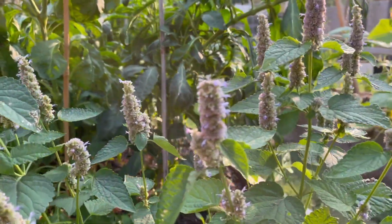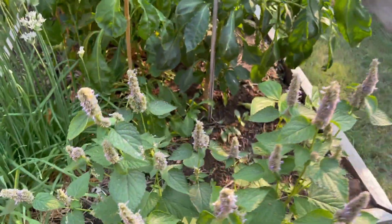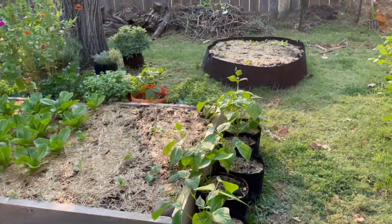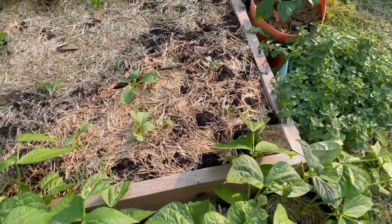I also have another hyssop plant that was volunteer. That's really allowing the bees to do their thing as well. Then the last of my garden beds, really, I just have some bush beans down here. I've really planted beans wherever I possibly could.